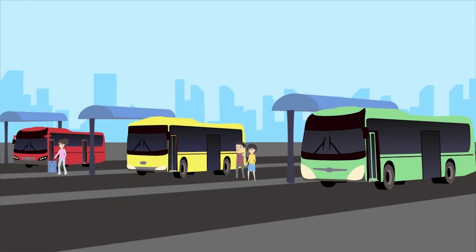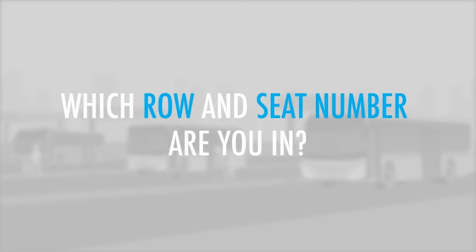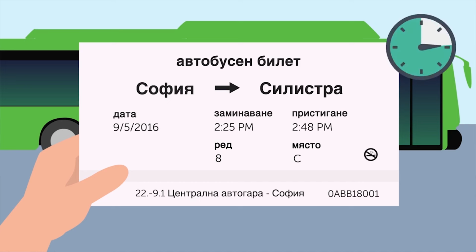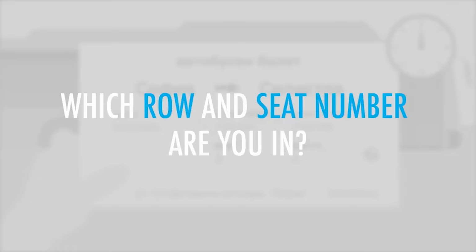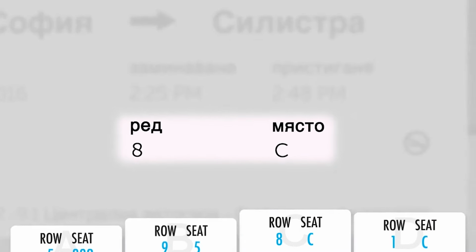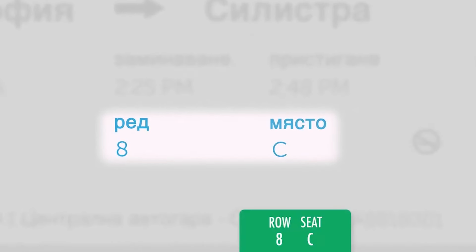You are at a bus terminal where you've just bought a long-distance ticket. Which row and seat number are you in? The ticket says that you're in the 8th row in seat C. Осми ред, място C.